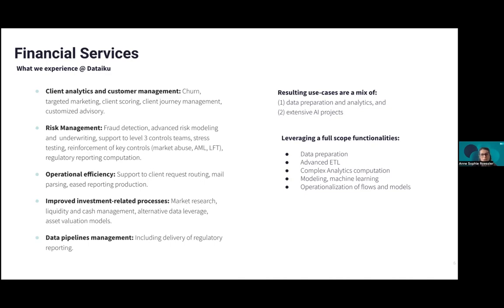These are the introductions and a couple of observations. I will now let Vincent deep dive a bit more and tell you about a couple of use cases that we are seeing in this industry.